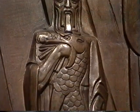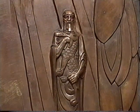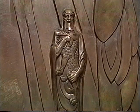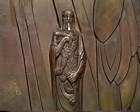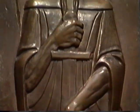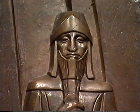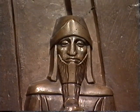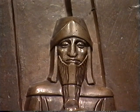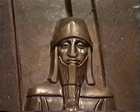The figure holding a dragon in one hand and plucking out its evil tongue with the other represents courage. He enjoins us to pluck out evil wherever we find it. Justice is a figure holding a sword and a set of scales, but in this instance it is a man, not a woman, and the figure is not blindfolded. He is clear-sighted and open-eyed, as justice used to be depicted in the 15th century.